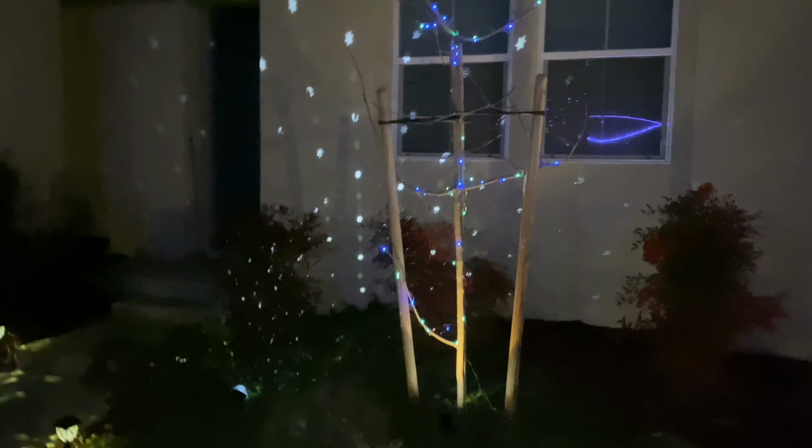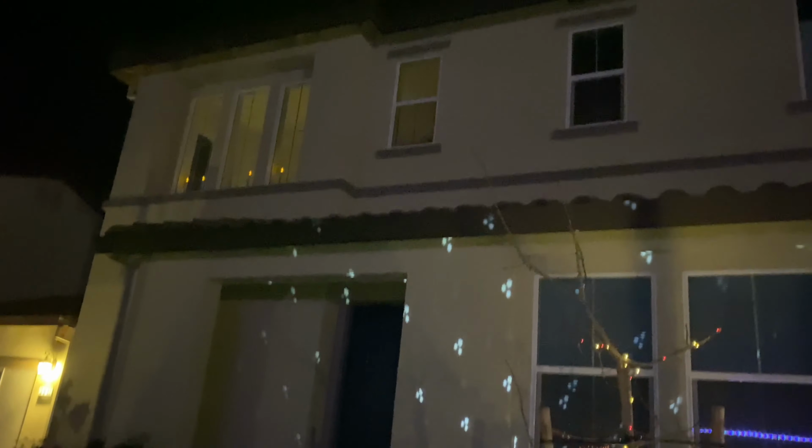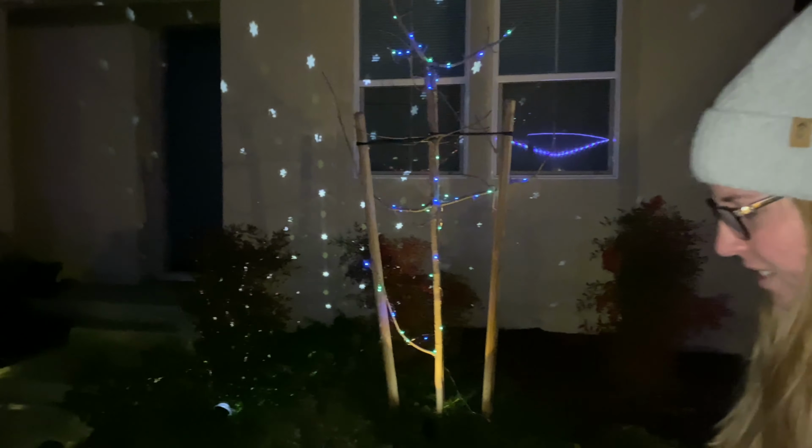Ready. We put some lights up. We have the solar powered ones, we have the projector, and then if you can see up in the window, we put some fake candles up there. We did a little bit this year. Okay, let's go take a look at the neighbors' houses.